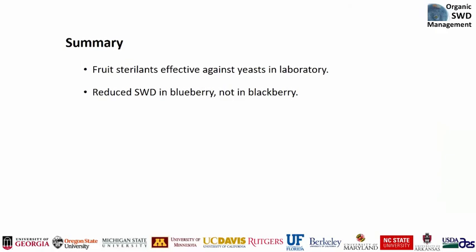So just to quickly summarize, with the fruit sterilants, we did find that the fruit sterilants were effective against yeasts in the laboratory. And we did see reduced infestation in the fruit in the blueberry trials, but not the blackberry trials. And then we also saw reduced infestation using skin thickener products in the blueberries. And I want to point out that these were small plot trials. So the commercial scale, we don't know how effective they may be.